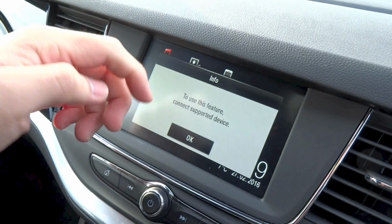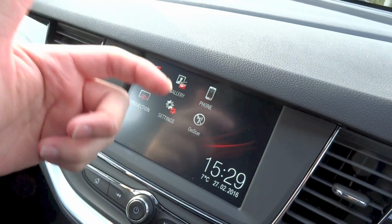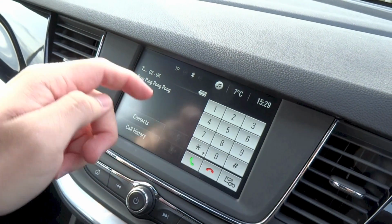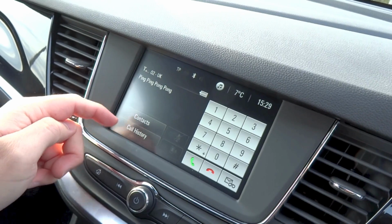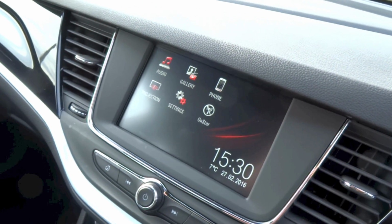If you hit gallery, you can basically view your photos and videos if you do have a suitable device connected, such as a pen drive. And if you hit phone, you can bring up your Bluetooth telephone menu. Right here you can dial a number, look at your contacts, look at your call history. And next up we do have projection.